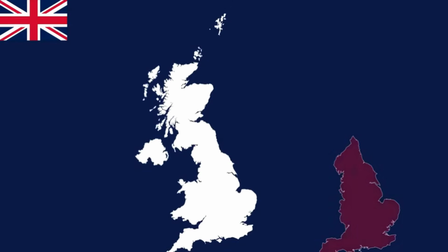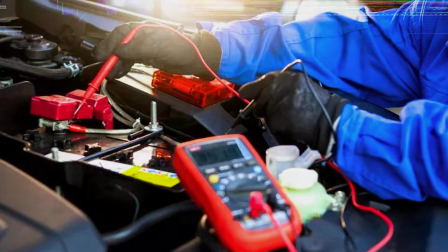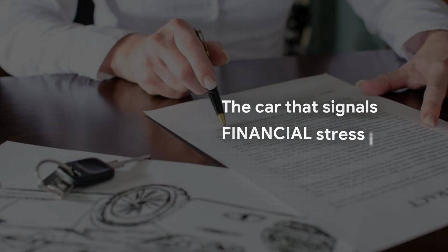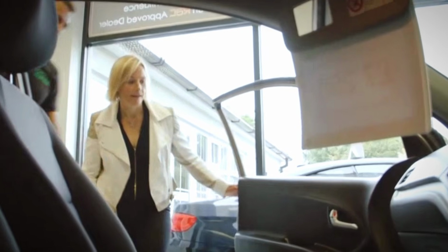Dealer availability outside major cities becomes problematic. Spare parts stretch toward 4 weeks. Technicians lack comprehensive hybrid training. But here is what makes this significant. The car that signals financial stress is not about the model. It is about the decision-making process that led to owning it.